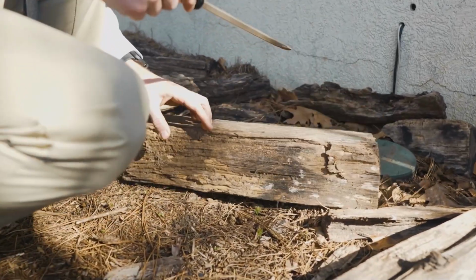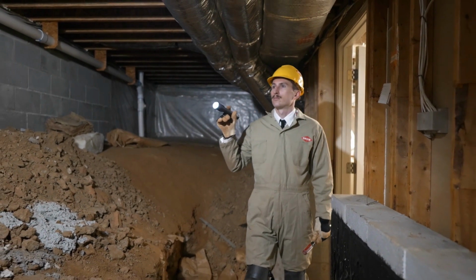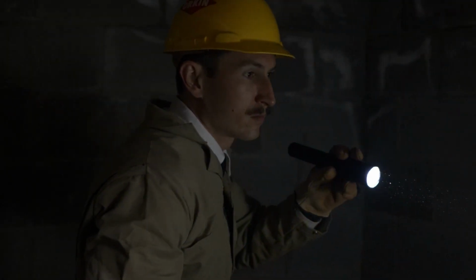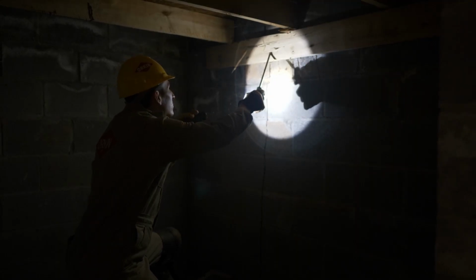Prevention is the key to avoiding termite damage. When you call Orkin, we're going to come out to your home and do a full inspection. And what that's going to look like is verifying that you don't currently have termite activity. We're going to be looking for things like mud tubes. We're going to make sure that moisture is appropriate in your home, and we're going to be looking for, is there any damage?